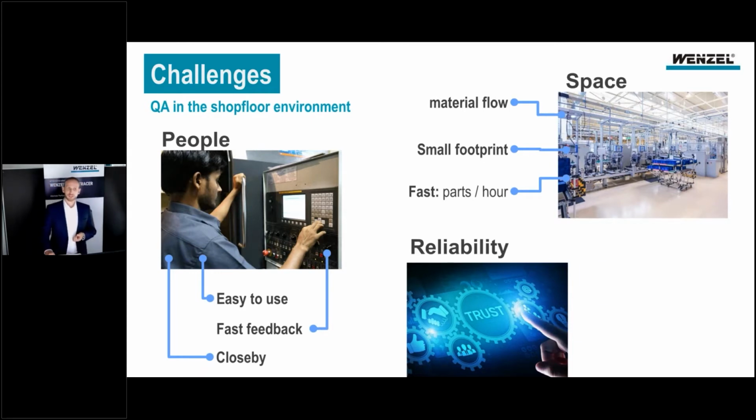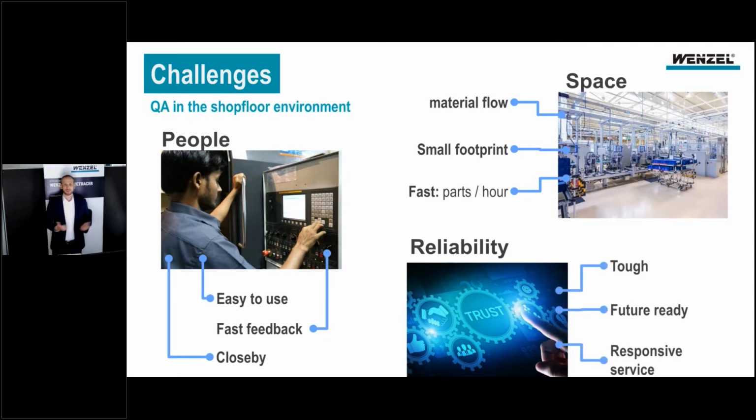And of course, reliability. You have uptime and so on. Of course, the machine has to be much tougher. We're not in such a controlled environment as in the measurement room, but we're here in a production environment. So this is changed. There's more temperature. There's perhaps oil, or I don't know, something. It's your production, you know it.